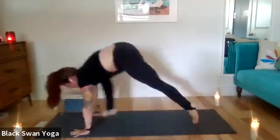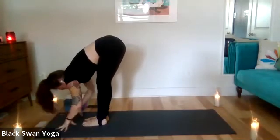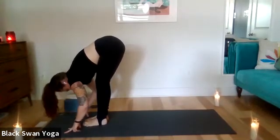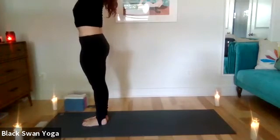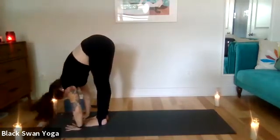Forward fold, step or walk to the top of your mat. Let your head be heavy. Halfway lift, inhale. Exhale and release. Inhale, rise, Urdhva Hastasana, stand all the way up, reach to the ceiling overhead. Exhale, forward fold, come right back down over your legs.